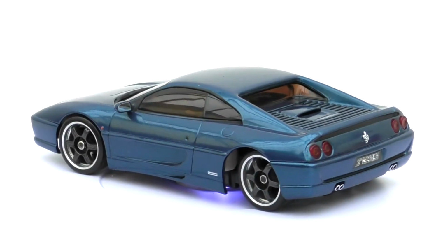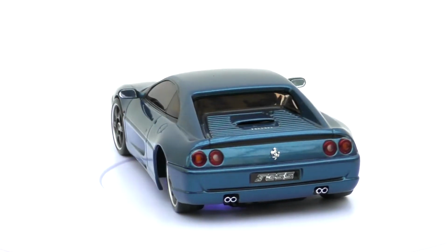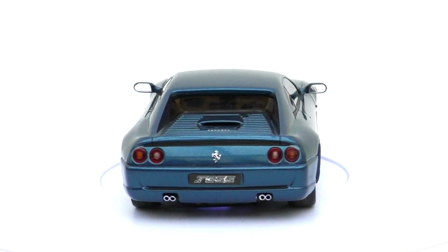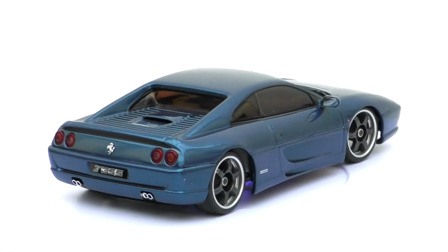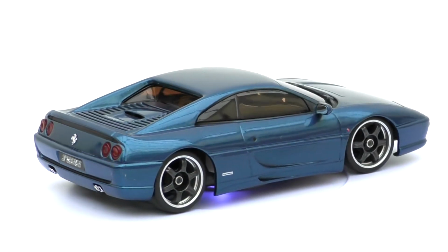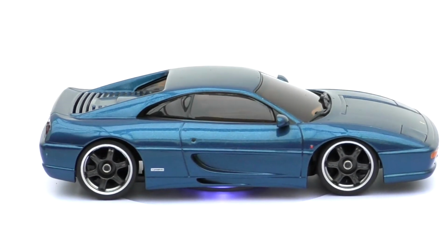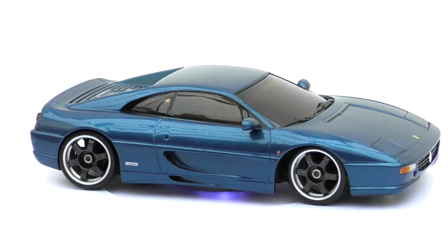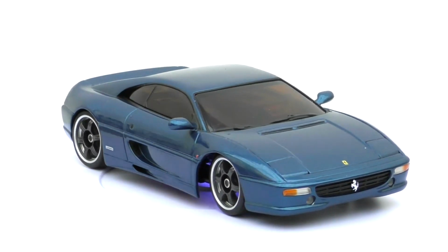Here we've got the Ferrari F355 in metallic blue. So this is blue nut or blue swatters, whatever that means. I think it's produced in 2003. This is very rare, guys, hard to get hold of. It's got the rear motor mount chassis. It's 90mm, the wheelbase on it.